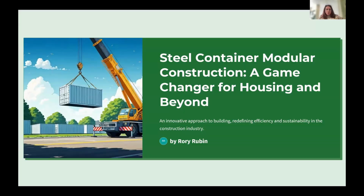So I am the founder and CEO of SI Container Builds. We are a modular factory based out of the Chicago area. And the purpose of this presentation is twofold. One is to talk specifically about the shipping container and debunk some myths and help people understand the process involved with that and have it as a solution for housing. And the other part which ties into that is the modular component of the steel frame container itself.